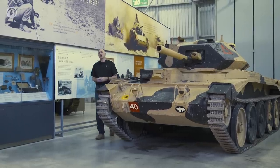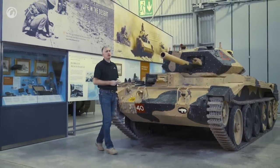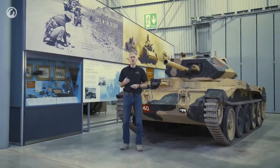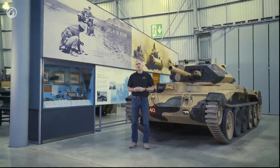In the first half of 1939, the British decided that they were going to improve upon the A-13 cruiser Christie tanks that were then in production. The result was a very sleek-looking Covenanter, the A-13 Mark III.